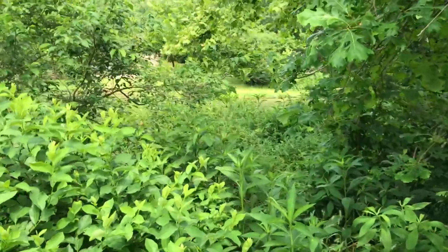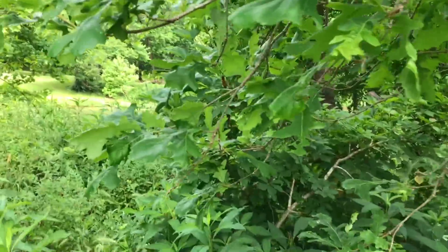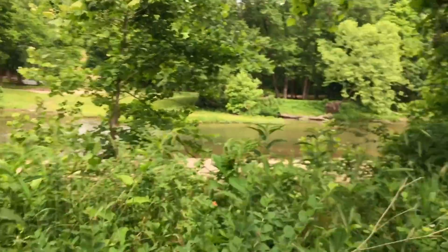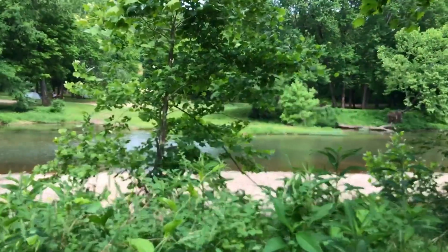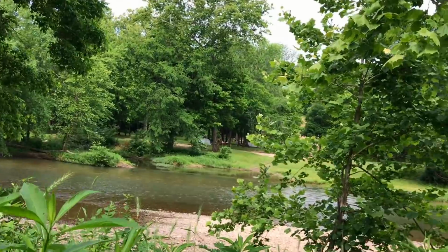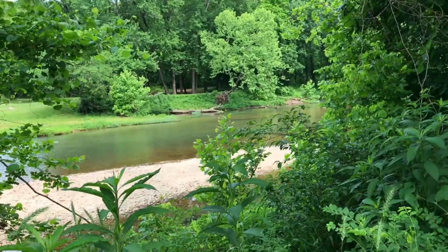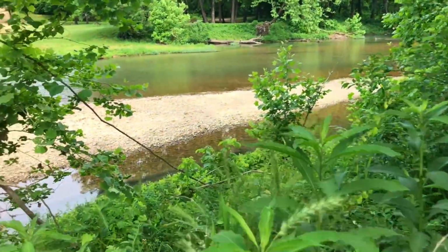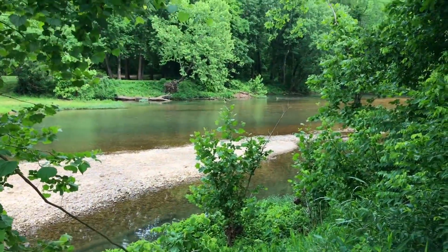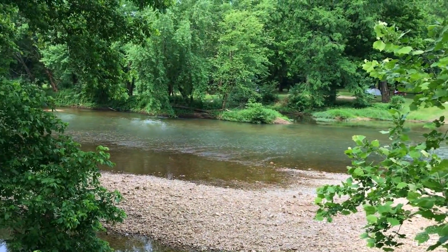Yeah, it's beautiful. There we go. There's actually some people over there camping at the campground. This looks like a bit of a drop off here, so I'm going to be careful as I get up toward the edge of this grass. There's the Niangua River, obviously. And it is a bit of a drop, but it's not super steep.